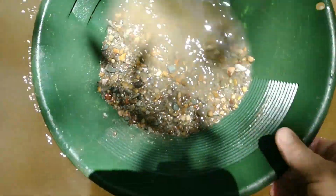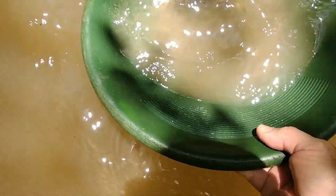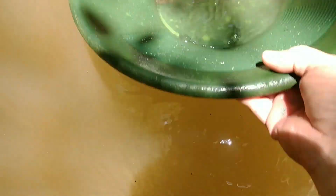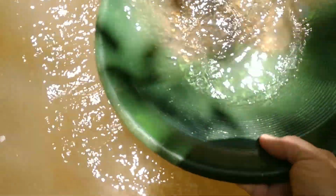This is pan number 4, and I know it's got almost a picker size flake in there because it fell into that indention on my sluice. And I know there's some other pieces of gold because they kept getting stuck. So I'm expecting a very good pan.